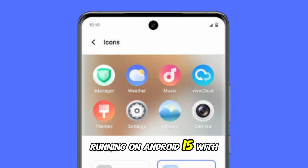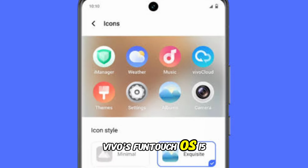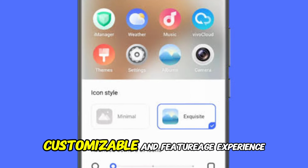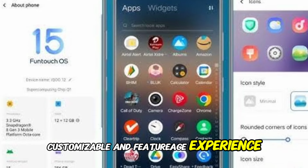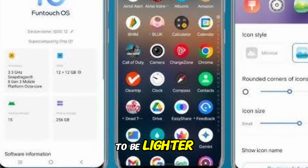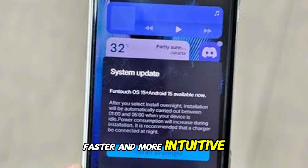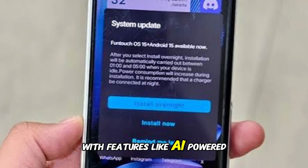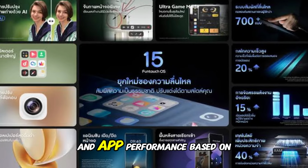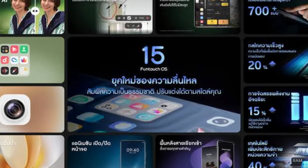Running on Android 15 with Vivo's FunTouch OS 15, the Vivo V50 delivers a clean, customizable, and feature-rich experience. Vivo has refined FunTouch OS to be lighter, faster, and more intuitive, with features like AI-powered smart optimization that enhances battery life and app performance based on usage.